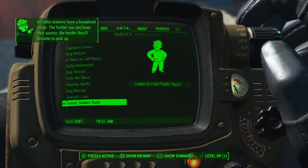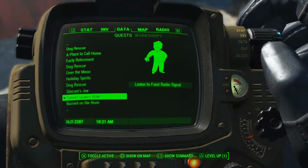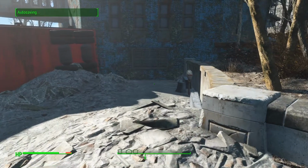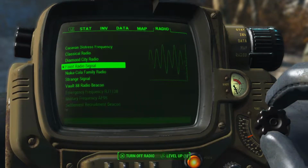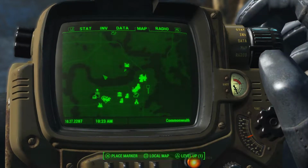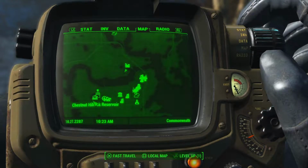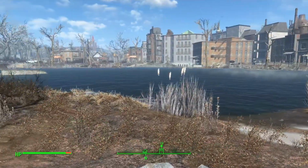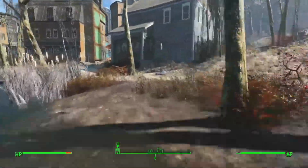Upon purchasing the Tunnel Snakes Rule creation, you will receive a quest called Tunnel Snakes Rule. Listen to the faint radio signal. It sounds like somebody has streptococcus pneumonia, or something to that effect, but it gives you a quest marker to go near the Chestnut Hillock Reservoir. Upon arriving, you can see 79 paces to the northeast is where our quest is leading to.